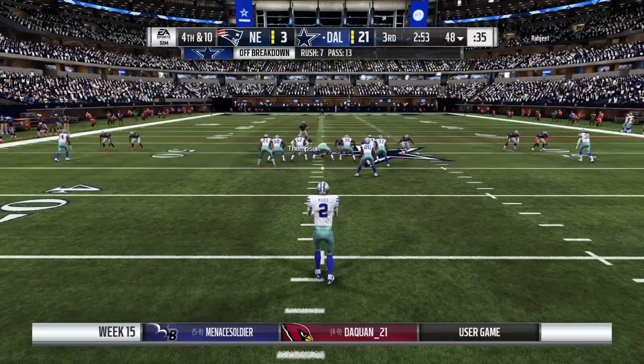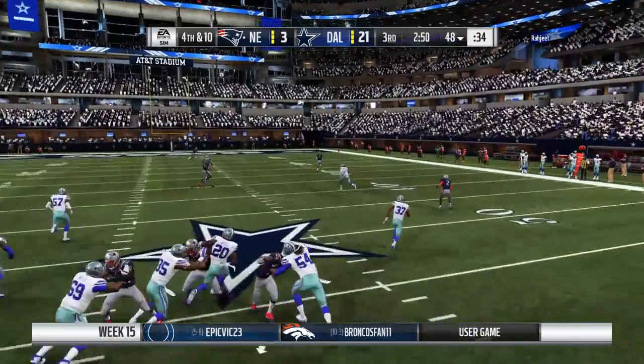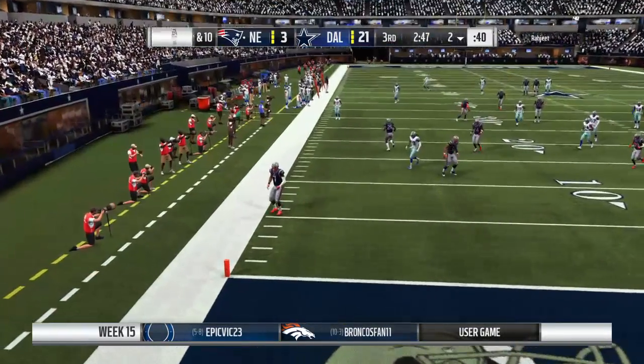No, I'm with you. There was contact, but I'm happy they kept that flag in the back pocket. They only punted twice in the win last week as he gets this one away.